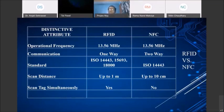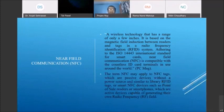NFC is a wireless technology that has a range of only a few inches. It's based on the magnetic field interaction between the reader and the tag in a radio frequency identification system, adhering to the ISO 14443 international standard for smart cards. Near-field communication is compatible with the contactless ID card terminals in use around the world. That is from PC Mag. The term NFC may apply to NFC tags, which are passive devices without a power source and similar to library RFID tags, or smart NFC devices such as point-of-sale readers or smartphones, which are active devices capable of generating their own radio frequency field.